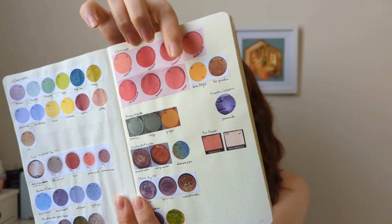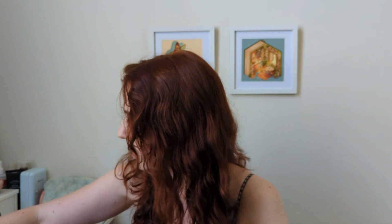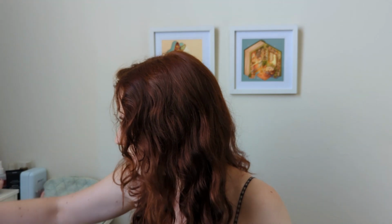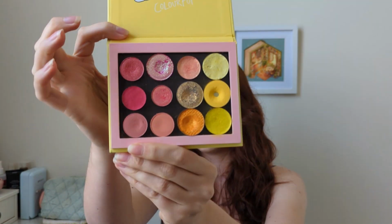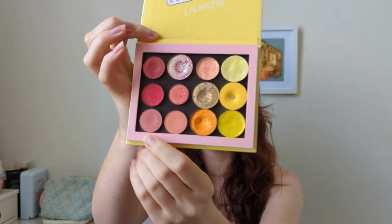It's the shade Woke, which is a sort of, not quite a strawberry pink, a strawberry milk pink. It's a bit brighter than that, but still in the realm of soft to mid kind of tone. I'll grab that and show you which palette it's in. I think it's in here. Yeah. Okay, so this is my yellow, pink, orange palette. And this one, yep, I'll pick it out. This one in the corner is the shade Woke.